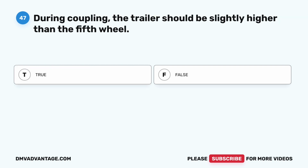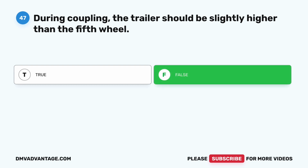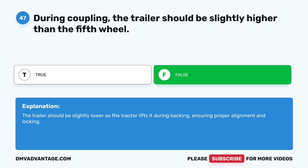Question 47. During coupling, the trailer should be slightly higher than the fifth wheel. True or false? False. The trailer should be slightly lower, so the tractor lifts it during backing, ensuring proper alignment and locking.